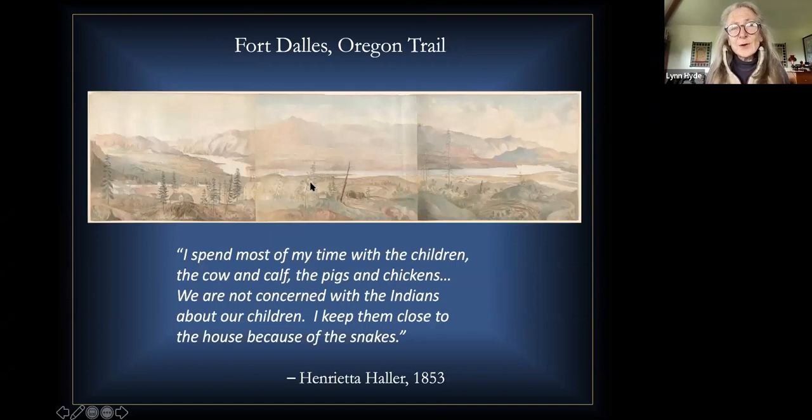They were shortly sent off to Fort Dalles along the Oregon Trail, and that was on the Oregon side of the Columbia River. I always include this. It gives you a really great idea of our fallen aristocrat, Henrietta Haller, and how she was really game for a life of adventure. She writes home to her family, living out on the desolate prairies of Eastern Washington: "I spend most of my time with the children, the cow and the calf, the pigs and the chickens. We're not concerned with the Indians about our children. I keep them close to the house because of the snakes." Just another day for an aristocrat in the Washington Territory.